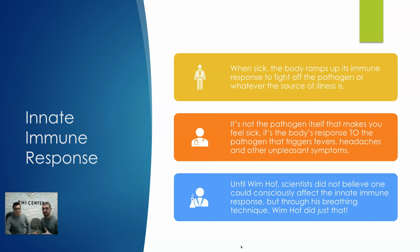And so let's just do a quick rundown of what's happening. If you're sick, if something happens in your body, it boosts up its innate immune response. And a lot of people make this mistake thinking that the pathogens or whatever's causing our disease are responsible for our symptoms. And that's not necessarily true. It's indirectly true. But basically, the immune system is launching a response to whatever's coming in. And so any fever, chills, headaches, right, that's your body's own response to those pathogens, trying to eliminate them and trying to make itself better. And it's automatic.